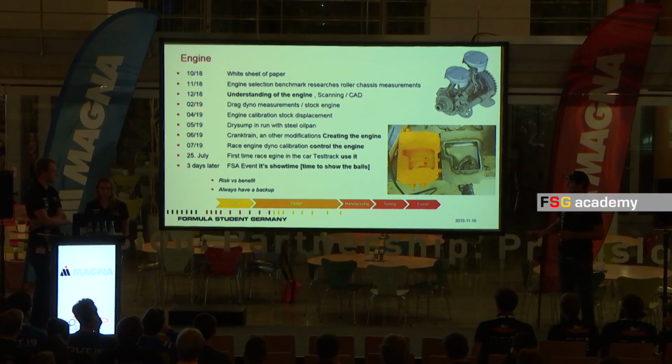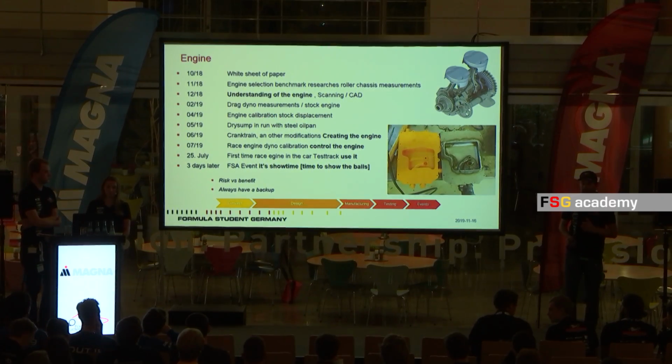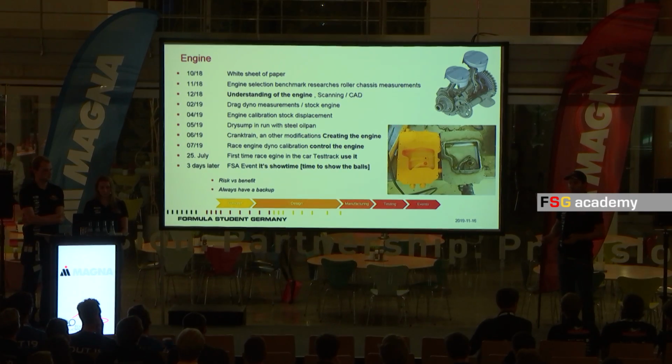Next step, in February, we go on a track dyno because we say, okay, this is the best base engine. It was the KTM. And then we go with just a stock engine to get some experience with oil pressures, oil flow, and all this stuff. Then in April, we made the engine calibration with the stock displacement. We changed the displacement later, but you don't have the time and all the machining capacity, therefore with stock.